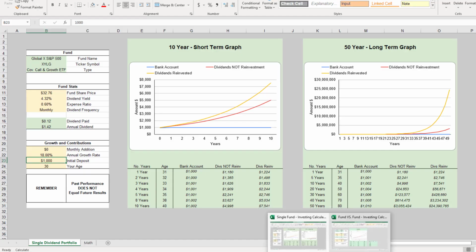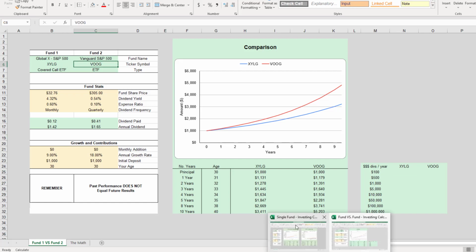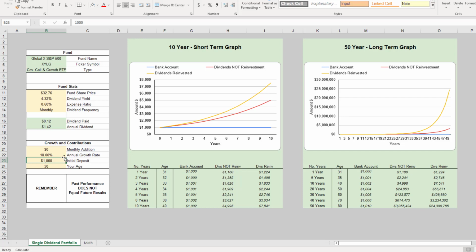I would eventually like to go over to my other spreadsheet and compare XYLG to VOOG. But before we do that, let's just take a look at the numbers here and see how much it would take to get $100,000 in dividends. If we put $1,000 in XYLG, on our short-term graph here, after 10 years we would have, with dividends reinvested, $7,500. That's $1,000 without touching it, letting it sit in your brokerage account. After 50 years, because of the beauty of compound interest, if you are 30 years old, when you're 80 that $1,000 will have turned into $24 million.